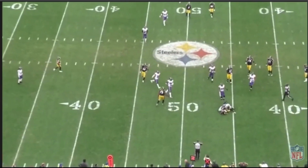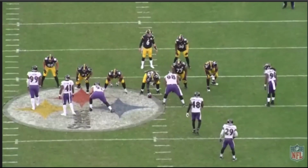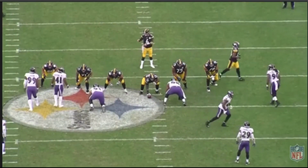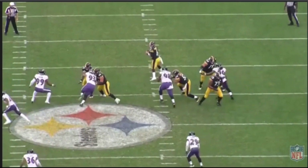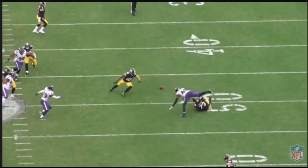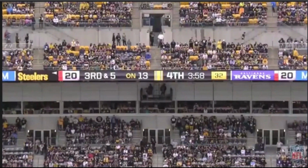The pass was a bit hard. Not gonna nitpick that too much though. This is a ball that does hit Samuels right in the hands. But not gonna nitpick it.